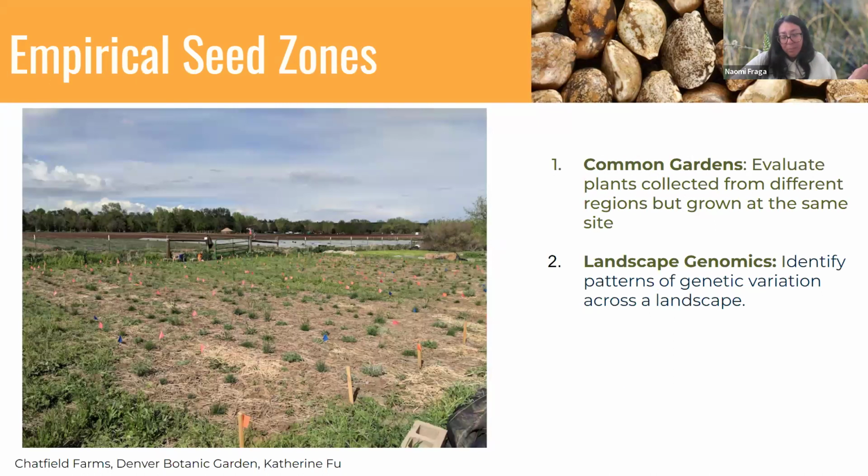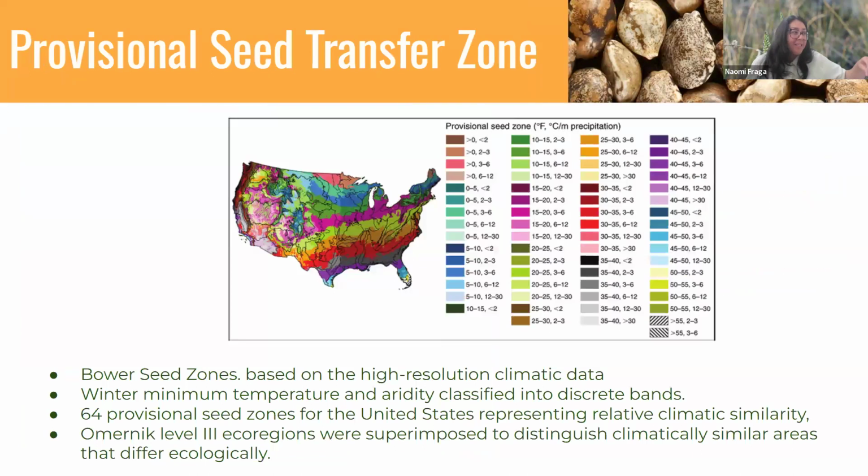But we can also develop what are called empirical seed zones. And so empirical seed zones benefit from experimental data. It's not just modeling climate or overlaying ecoregions and matching. So this is a color matching process. You know, you're in your particular seed zone and you would move around within that same color.